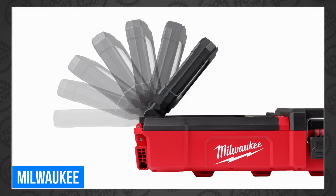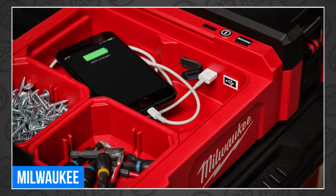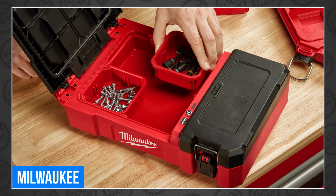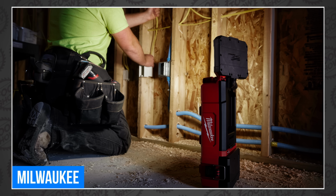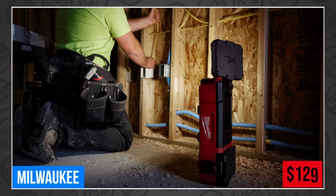They claim it delivers 1400 lumens of their True View high-definition color and features 3 different modes, all through a light head that rotates 300 degrees horizontally and 180 vertically. It also features 2.1 amp USB-A and USB-C ports to charge all your devices, and 2 storage compartments to organize small items. When paired with the M12 XC 4 amp hour battery, the light provides up to 12 hours of runtime. Now, the new M12 pack-out floodlight will be available in February for $129.